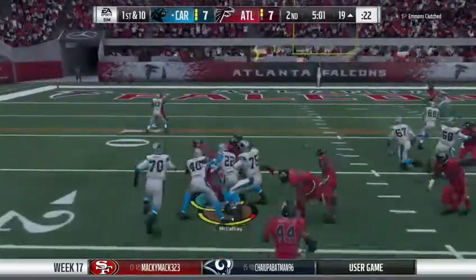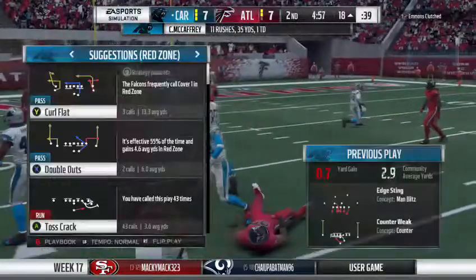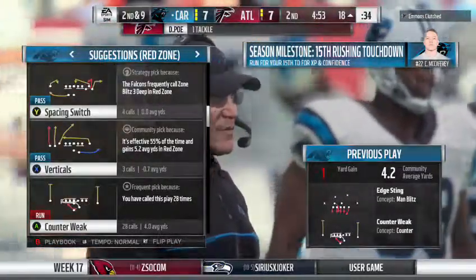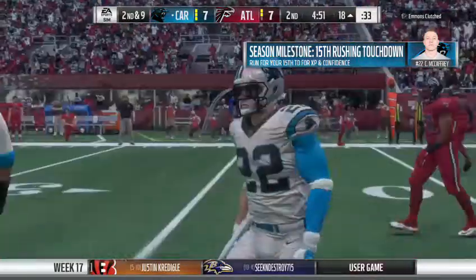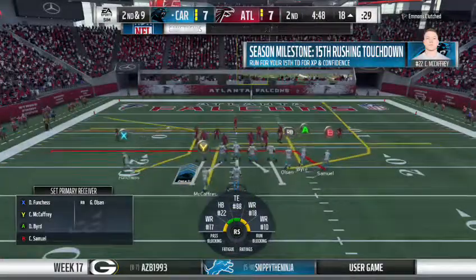Newton going to hand it off to McCaffrey. And he'll get this down only to the 18. Just a yard on the first down carry, so it's 2nd and 9. Sometimes play calls boil down to philosophy. You know you're facing one of the top 10 units against the run in the NFL. So do you decide to keep smashing against them, or do you decide to throw the ball here?